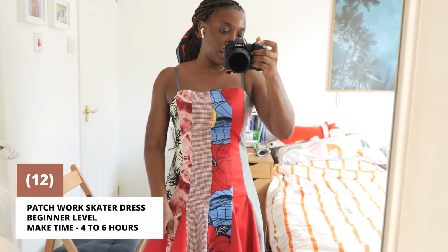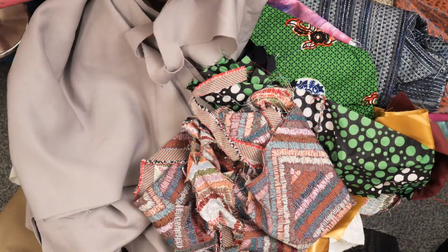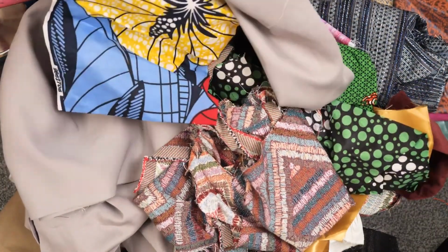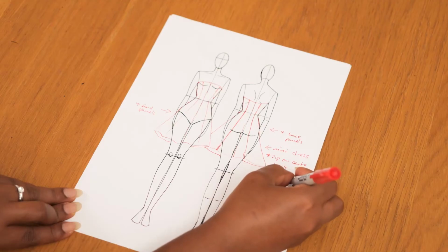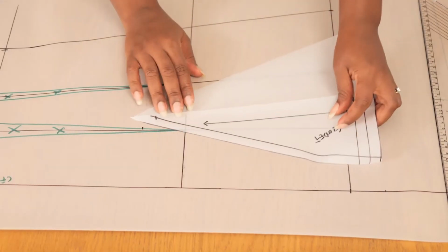Dress number 12 is another patchwork skater dress. I just love using scrap fabrics and not throwing them away, so any dress that makes me use up my scrap materials I would always reach for.